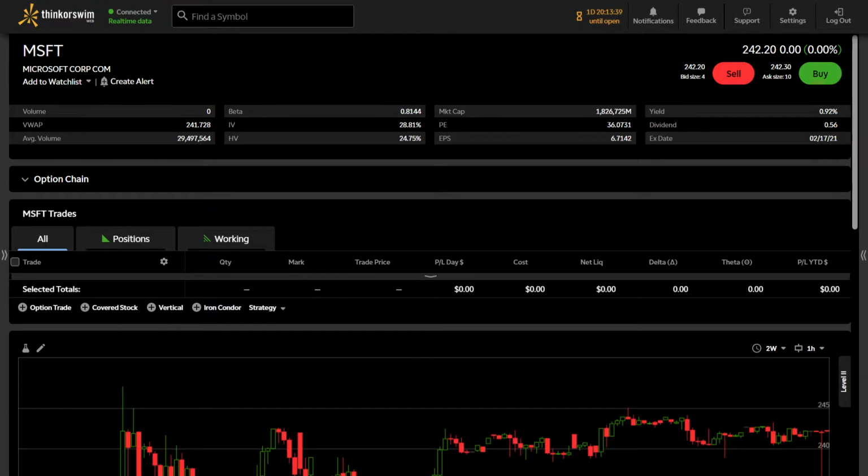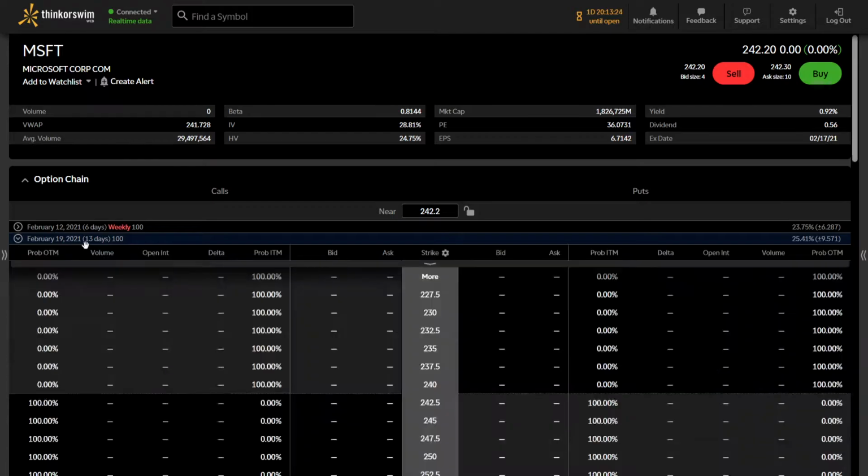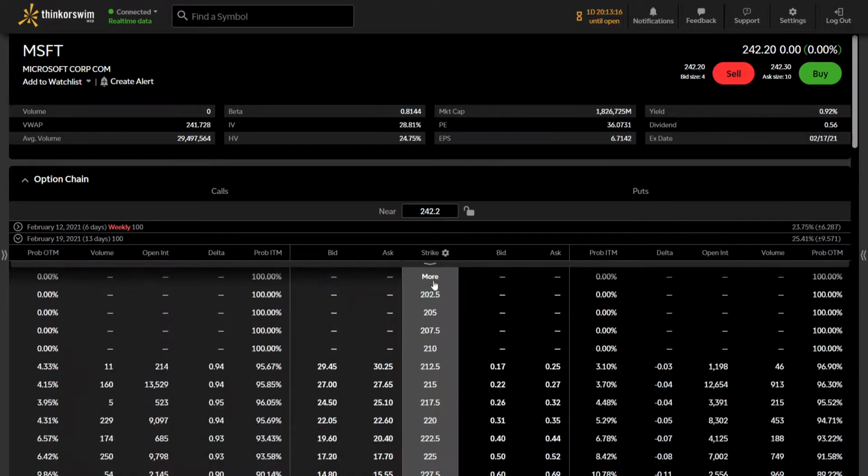So on the Thinkorswim platform, this is the web version. You'll go to the stock or ETF that you're bearish on. This is not investment advice. This is just an example. So I selected Microsoft here, and it's nice. They do weekly options, so we can just go a couple weeks out. And this side is the calls, and this side is the puts. So it's currently at 242. So we're going to go down a little bit.